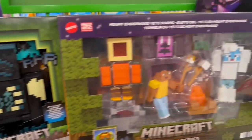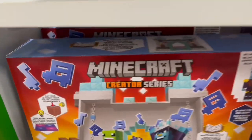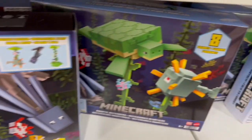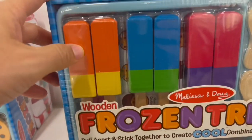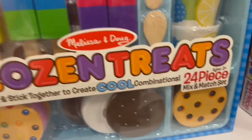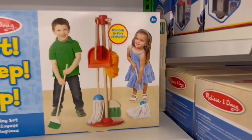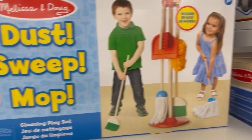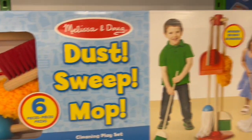Look at all the Minecraft toys. Minecraft's huge. It is frozen treats. Look like cookies. 24 pieces. Kind of looks like Oreo and then regular cookies. Oh, the kids have both a boy and a girl so they can clean together. That's what kids want to do these days, is clean.